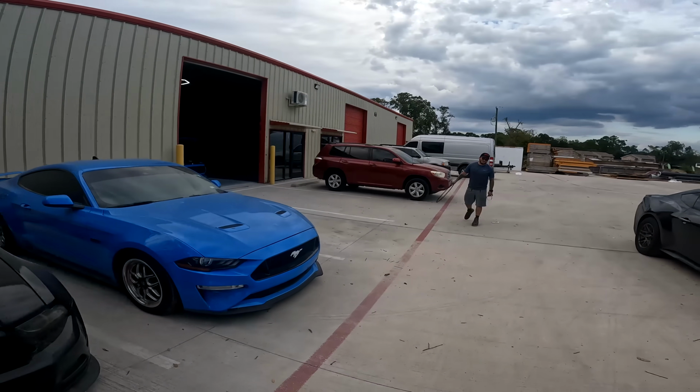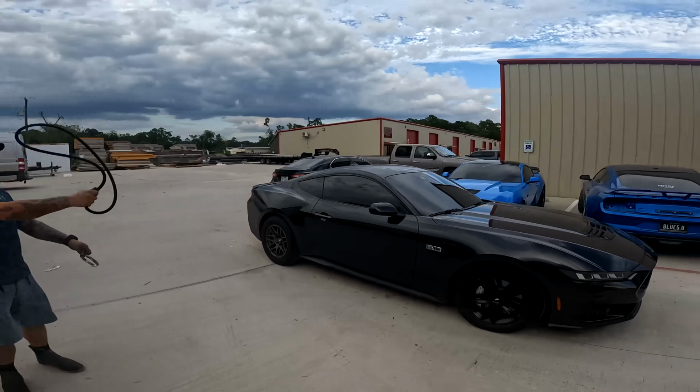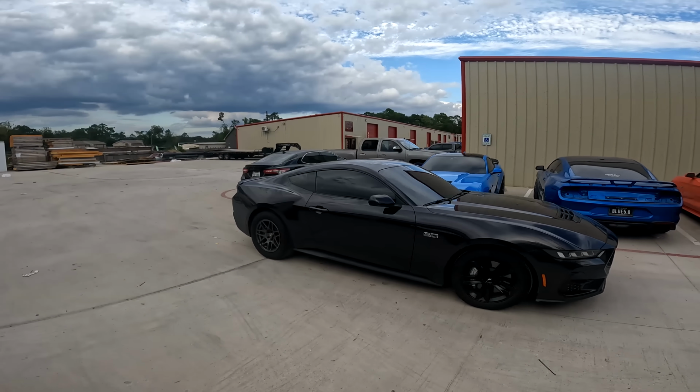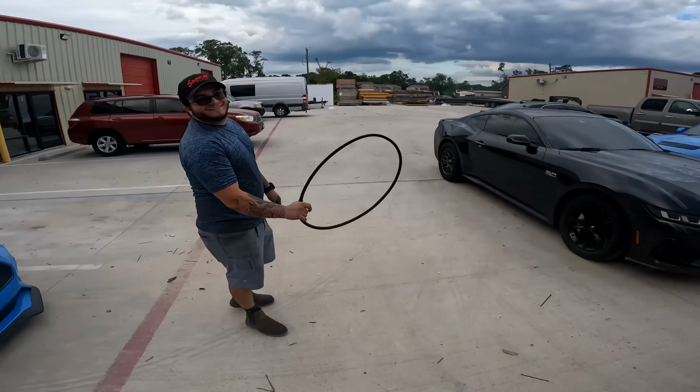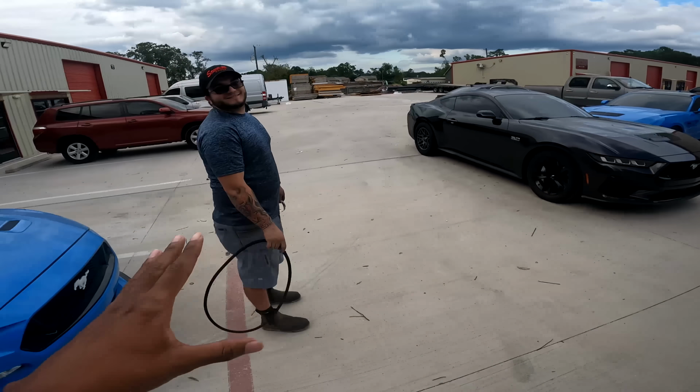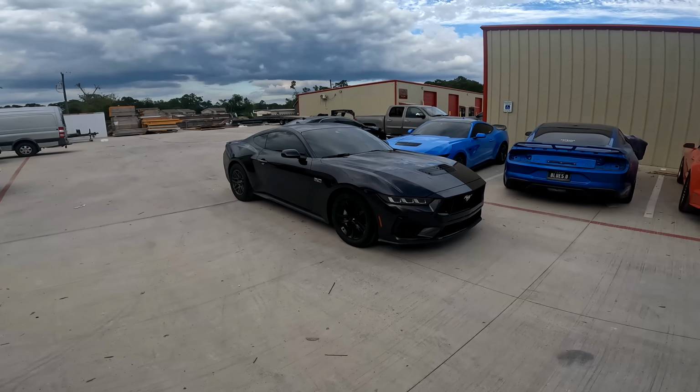Well, what? With all these turds right here. Oh man, turd 1 versus turd 2. I ain't gonna lie, bro, after driving this car and dealing with that heavy clutch, it was hella weird driving it.